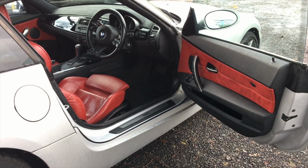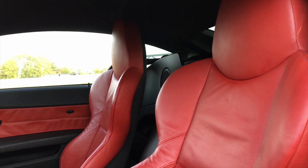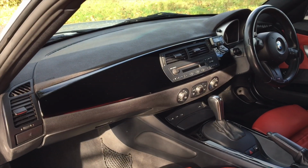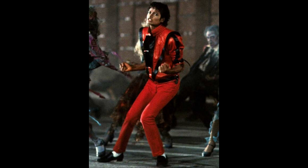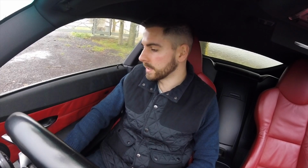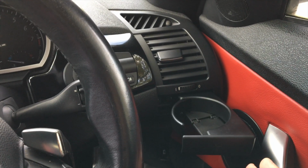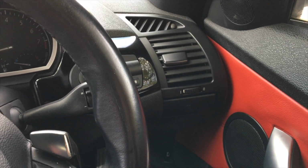As for the interior, on this particular car we've got red leather seats with the red leather continued onto the door cards. It has a gloss black dash finish. Sort of makes me feel like I'm inside Michael Jackson's jacket from the Thriller video. I've got window controls on the door. I've got a cup holder just inside the door, which is very handy in a very good location, and the passenger has one on the same side.